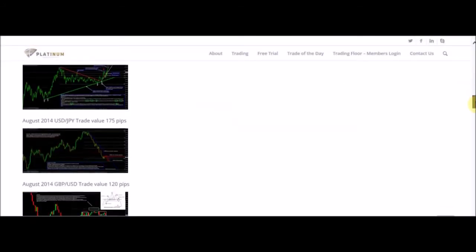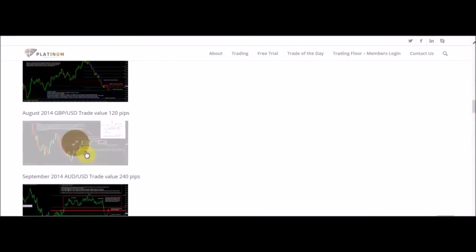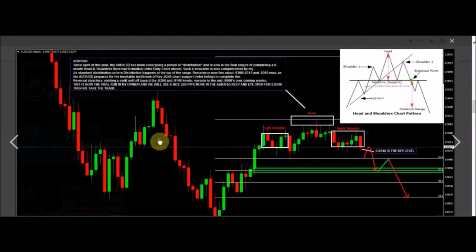As we go down here, let's just have another look. We have the Australian dollar. The Australian dollar gave us the biggest pips total over the shortest amount of time in the last 6 months. As you can see, there's lots of information on this chart, but what we've basically said is, look, since April of this year, the Aussie dollar has been undergoing a period of distribution and is now in its final stages of completing a 6-month head and shoulders reversal formation.